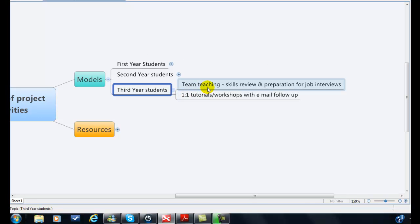With the third year students, the model of support was determined by the fact that most students had had some math skills during the preceding 2.5 years, and so there was an opportunity for me to do some team teaching sessions with Chris and Sandra to review some key math skills that they would have picked up through Authentic World, and look at the numeracy practice they had already begun to acquire out on placement, but also begin to prepare for job interviews, which would involve almost certainly a written maths assessment.